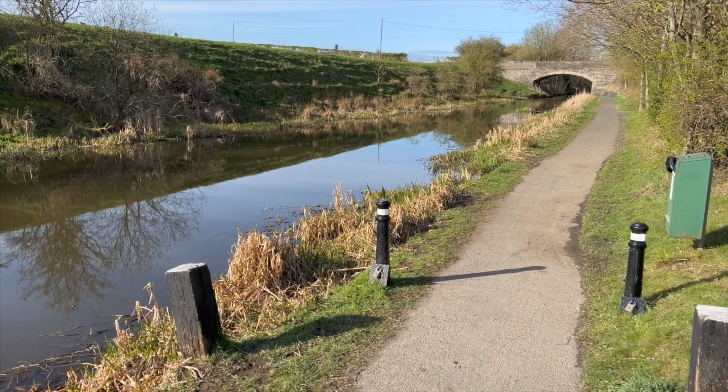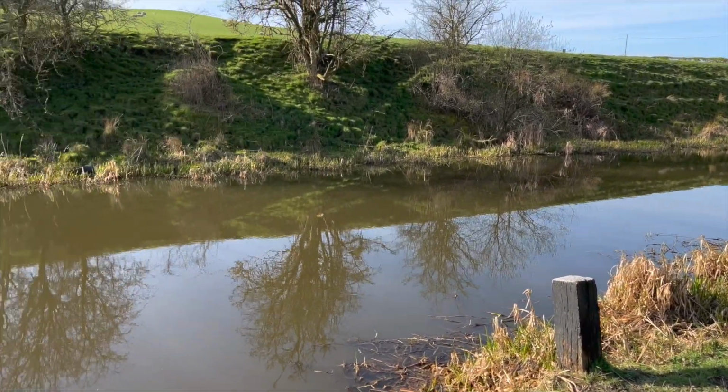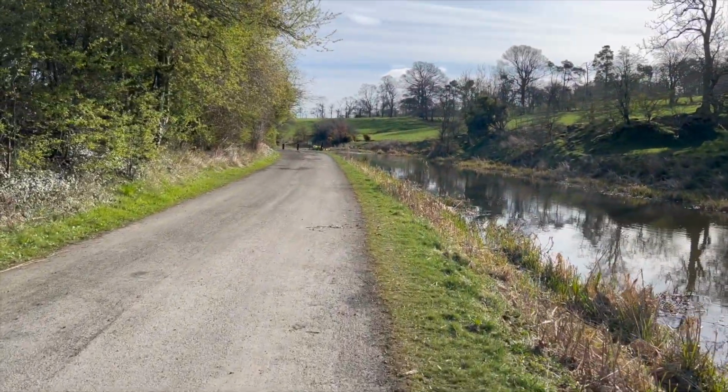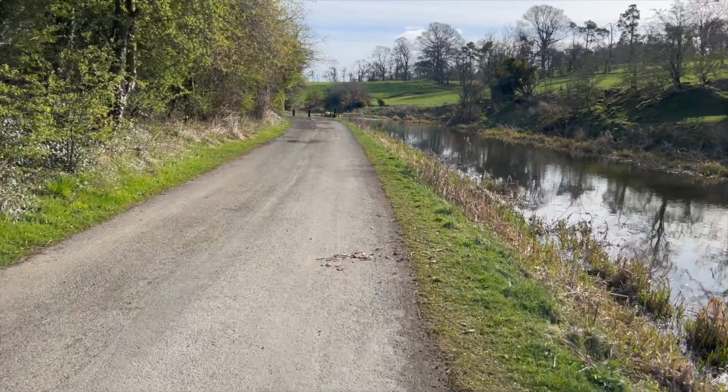This is back out on the Union Canal. We're continuing the story of the Battle of Linlithgow Bridge. So we're going to follow the Union Canal for a few miles and see how it goes. This one's especially for Rab.